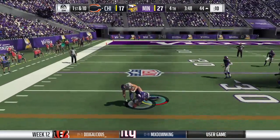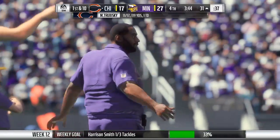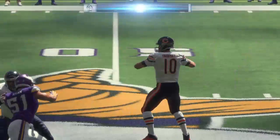Throwing the out route incomplete. That's Miller. And he gets it inside the 35 and just shy of the 30. That one goes for 13 yards, and it moves the sticks.